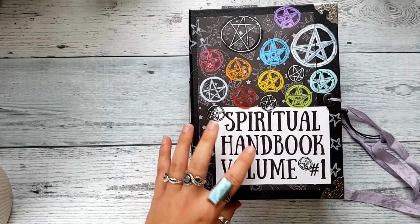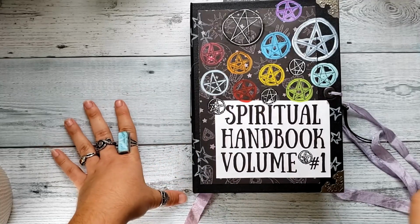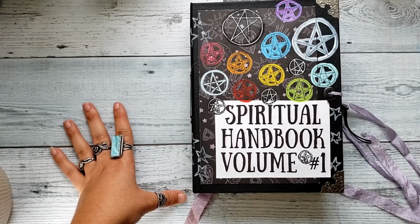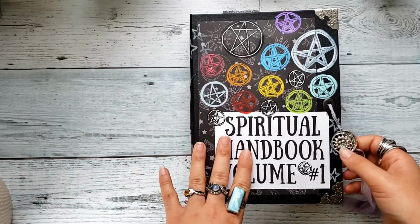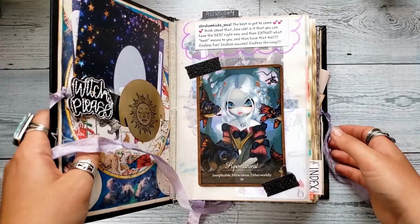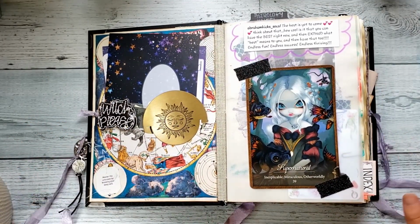Next, we have my spiritual handbook. Now, some people would call this a grimoire, some people would call it a book of shadows, some people would call it God knows what. To me, it's just my esoteric journal. It's kind of a reference book and a self-exploration book of sorts. I'm not going to share the whole thing with you.